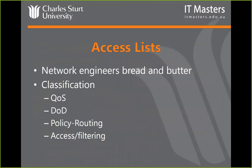We can use them for classification, so quality of service, dial on demand, policy routing, but then the one we really want to drill down on tonight is access and filtering. So yes, you can use them for classification and quality of service. Yes, you can use them to bring up a dial on demand interface. Yes, you can use them for policy routing. And there's a couple other things you can use them for too, which are outside the scope of CCNA. But access filtering is a primary one we want to look at.